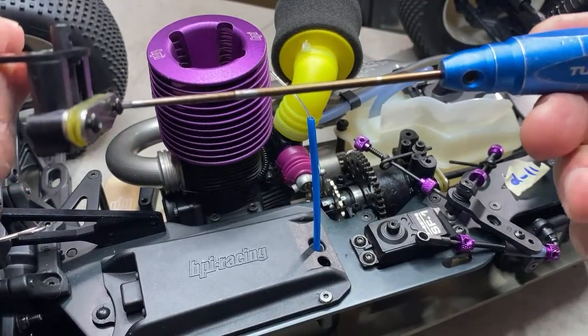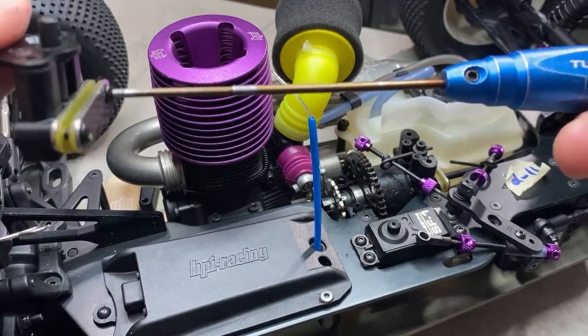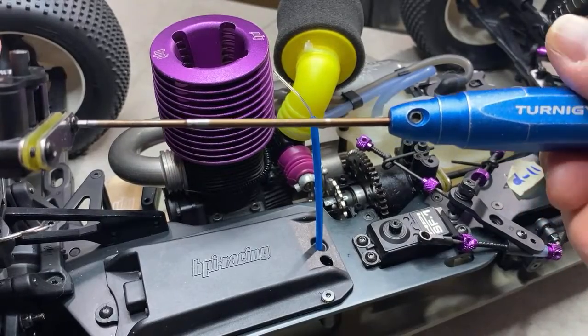1 1/4 turn. Okay, so I'm going to start right here. We'll do 1 1/4 turn.